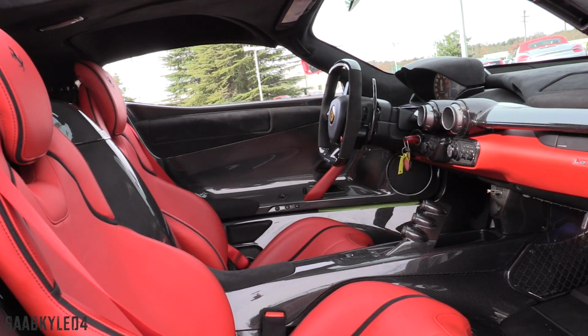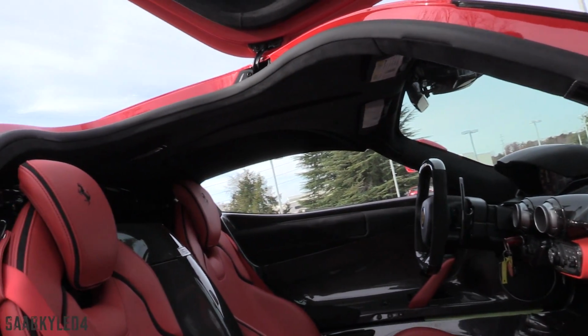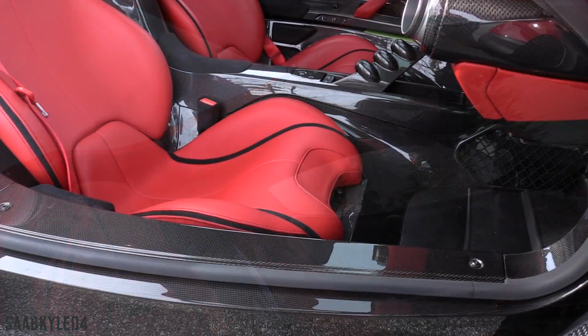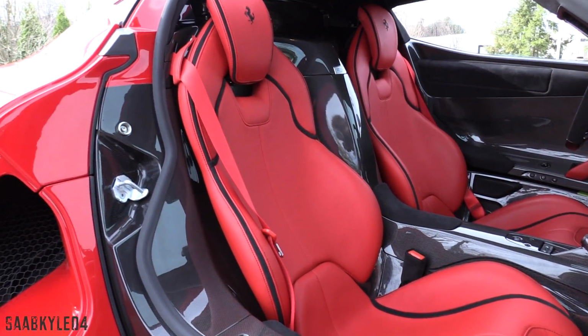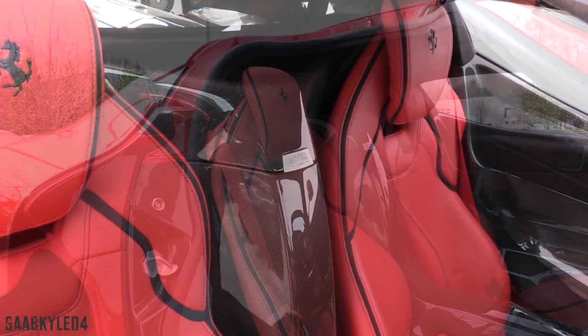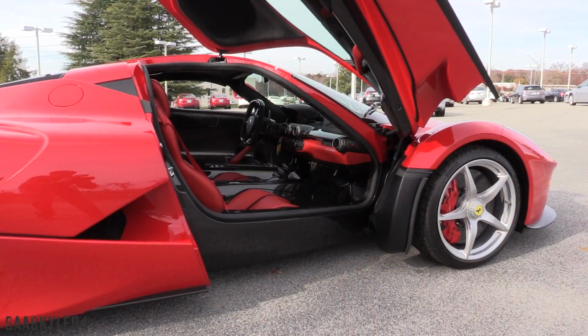Standard Alcantara touchpoints include the door panels, armrests, upper dash, pillars, and headliner. Of course, the build quality and attention to detail is top-notch with beautiful carbon fiber work. If gloss isn't your thing, matte interior carbon fiber trim is also available. In between the seats, there's a signature limited edition metal plaque affixed to the chassis.